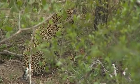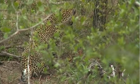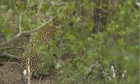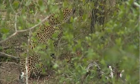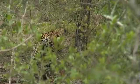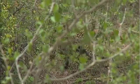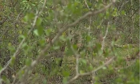Like she's busy stalking something. I can't see what it is. So they could be impala, it could be a nyala, could be a duiker, it could be a steenbok, but you can see how her body language has changed completely. Look at her, look how she'll put her feet exact. Look at that. She'll put her back foot exactly the same place as her front foot.